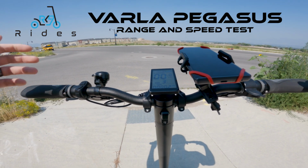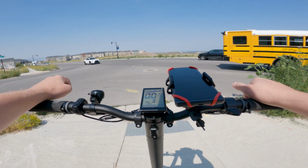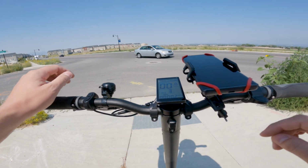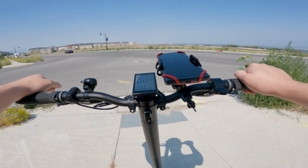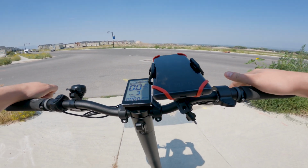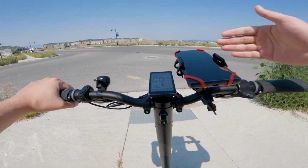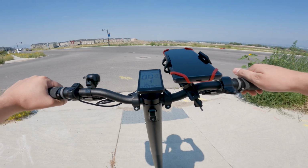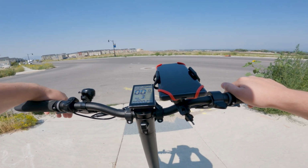Okay, welcome to the Varla Pegasus range test. We're also going to be looking at how the speed displayed on the display here compares to actual GPS speed. I saw a couple comments asking that, and I also saw a comment saying that Jimmy Chang was getting his GPS readings about 5 miles an hour faster or slower than what the display is showing.